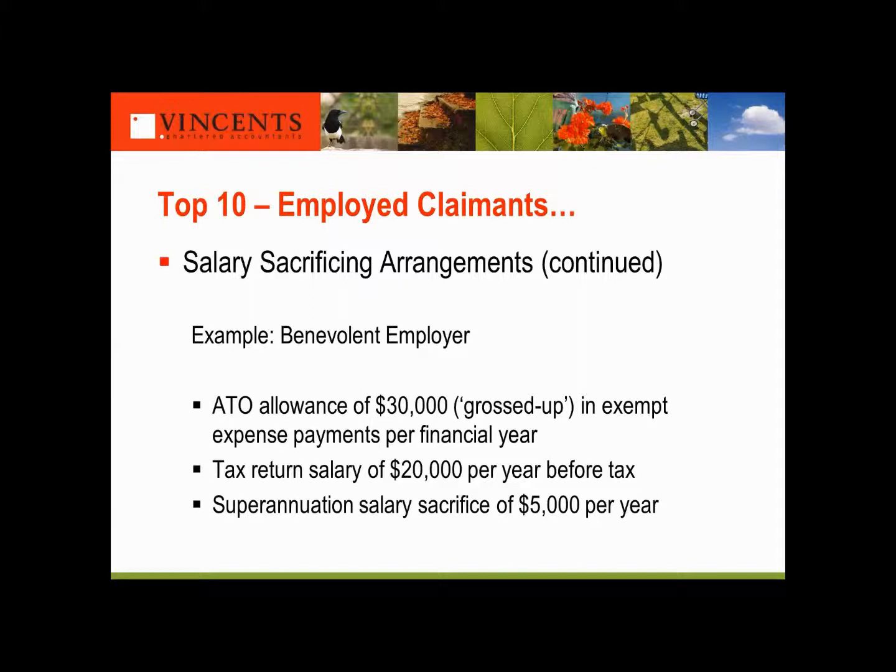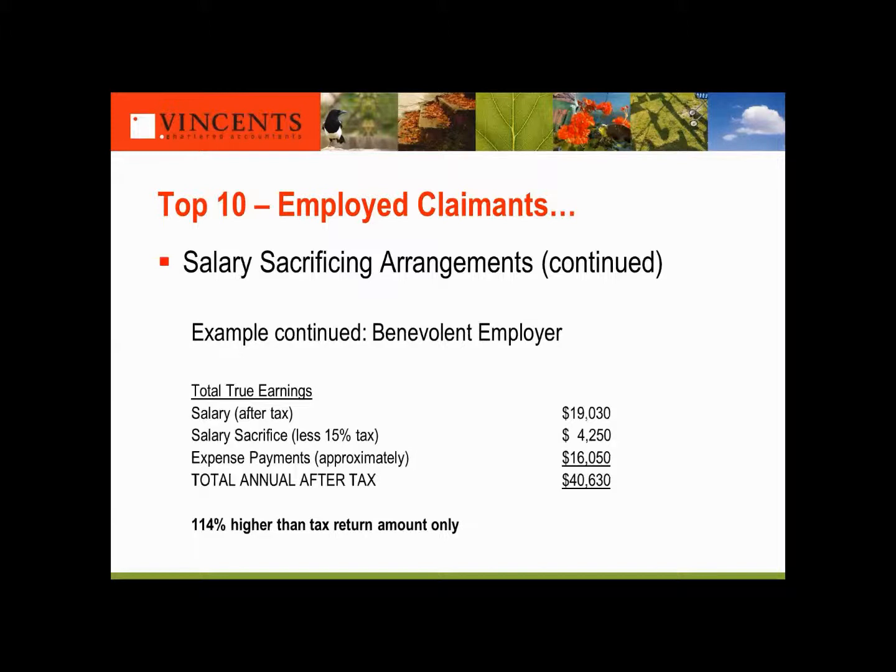Their tax return details a salary of $20,000 per year before tax. But in addition to that, they have access to fringe benefits, or the ability to salary sacrifice expense payments to the value of 30 grand grossed up. And in addition to that, they've also salary sacrificed to superannuation an amount of $5,000 per year. Now, the next slide will actually show you how that scenario presents itself in an actual after-tax in your pocket situation. So after deducting tax from the salary, it's about $19,000.